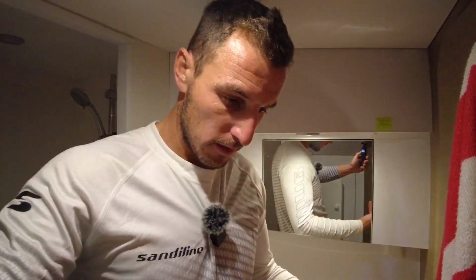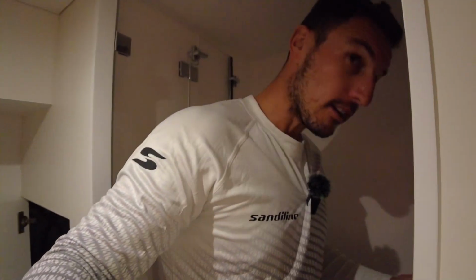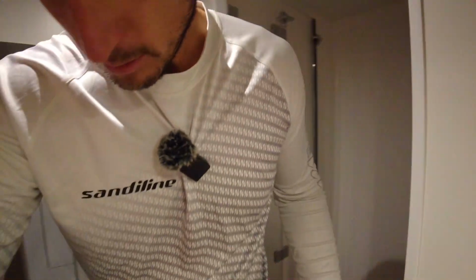The volume of this area, this bathroom, is big. The shower, I can have a normal shower here, easily. And when I'm sitting on the toilet, my legs are not like this, like on the Lagoons. I have a lot of space. Now I can have a normal toilet.